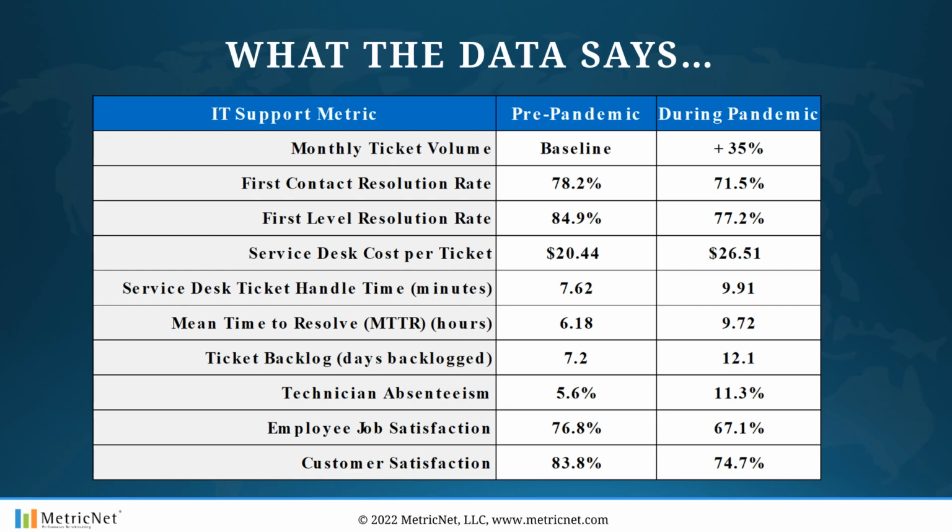MTTR, this would be for field service or desktop support tickets, has increased from 6 hours to almost 10 hours. So the mean time to resolve is different from the work time, different from the handle time. It's basically ticket close time minus ticket open time. It represents the duration that the ticket was open, not the work time for the ticket.